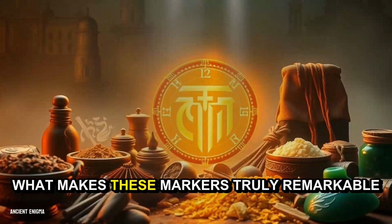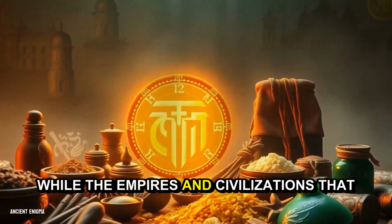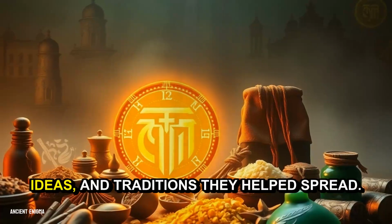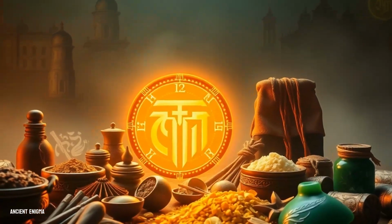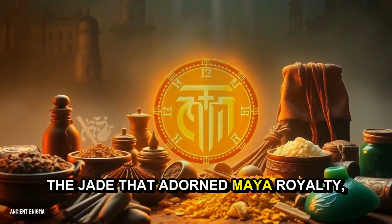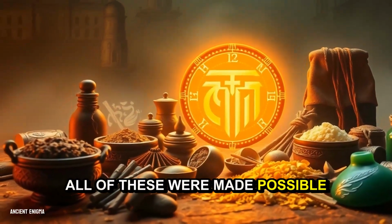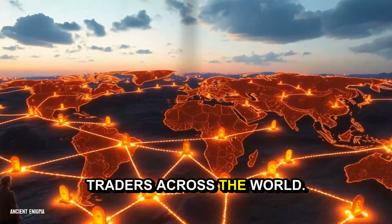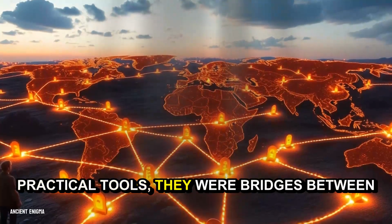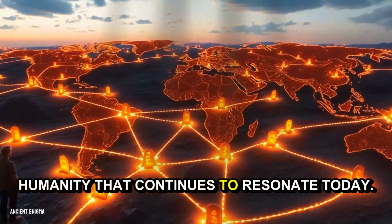What makes these markers truly remarkable is their ability to transcend time. While the empires and civilizations that created them may have faded, their legacy lives on in the goods, ideas, and traditions they helped spread. The spices that flavored medieval Europe, the jade that adorned Maya royalty, the gold that fueled Persian power, all of these were made possible by the cryptic symbols that guided traders across the world. These markers were more than just practical tools. They were bridges between cultures, fostering a sense of shared humanity that continues to resonate today.